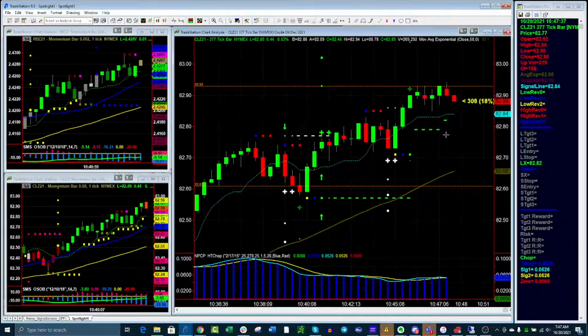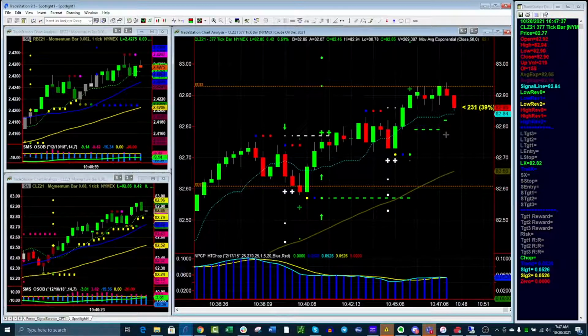Move your stop up to 82.82. Hoping it will hold, but looking like it's going to stop out here. Maybe not.